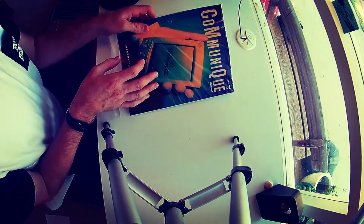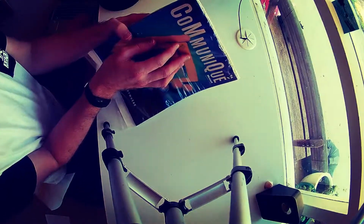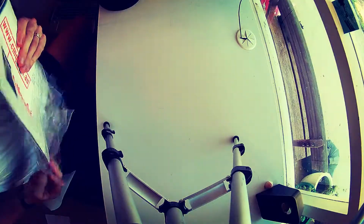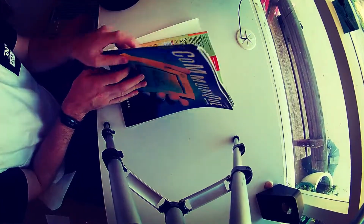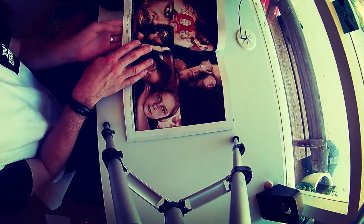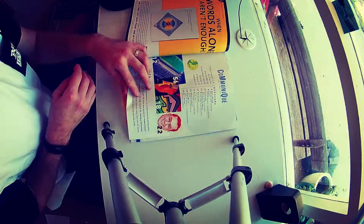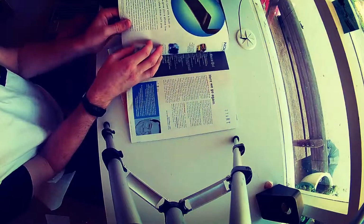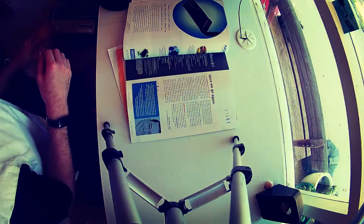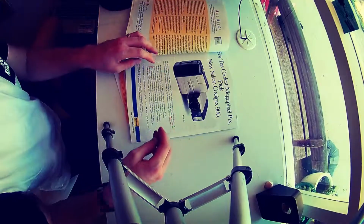Hi guys, welcome to the unwrapping of Communique, issue 94, August 1998. Let's have a look what's inside of this thing, hey? Now this is intriguing me because of the portable devices, the mobile phone shift at the time, the 1990s advertising. Because I remember 1998 fondly. I would have been playing Nintendo 64 quite a lot. And this is the time when sort of portable devices were coming in a big way.